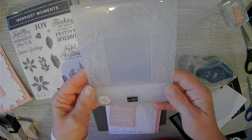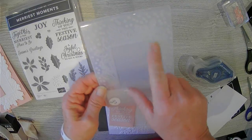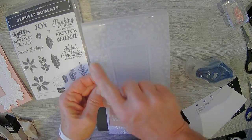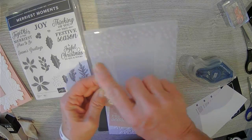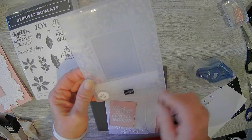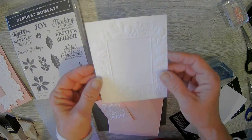So this is the embossing folder. You can see that there is this little cutout in the center that you can stamp in, or you could put an image in. It has holly, it has leaves, and then it has little dots all around it, and it's even got some pine branches down here. So that's what I did with this one here.